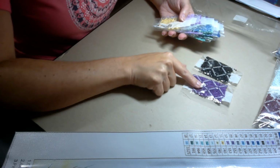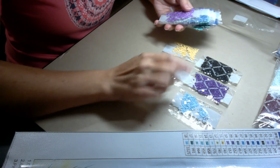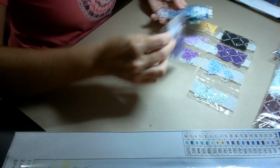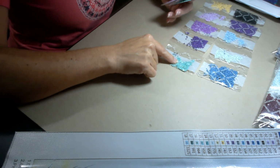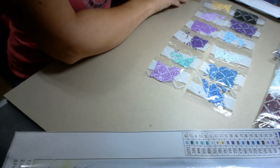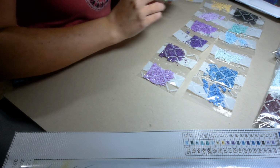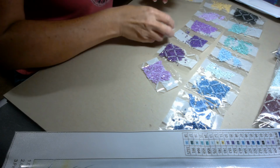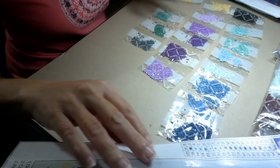So we have black, grape, butter, lavender. That's a pretty blue. It's a pale blue. And we have another purple, another pale blue, and another purple, and another blue, and a turquoise, teal, turquoise, and another blue, and another purple, and another yellow. Let's see, let's do this. Those are all purples, those are all blues. Here's another turquoise and a dark blue, and then we have green. Well, this is more teal than green, and then we have a gray. So this is 18 colors.